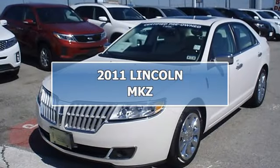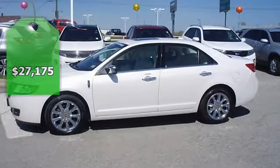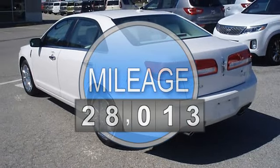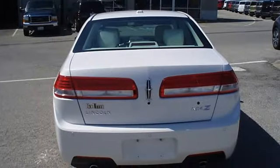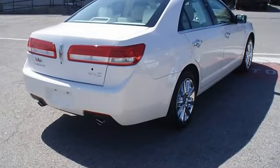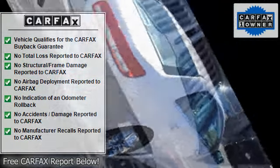This beautiful white platinum tricoat 2011 Lincoln MKZ is offered to you for sale from Bob Utter Ford Lincoln Kier. Fully loaded with luxurious leather interior, power windows, power locks, power mirrors, power seats, heated and cooled seats, power sunroof, Sync, navigation, keyless entry, and great looking chrome wheels.